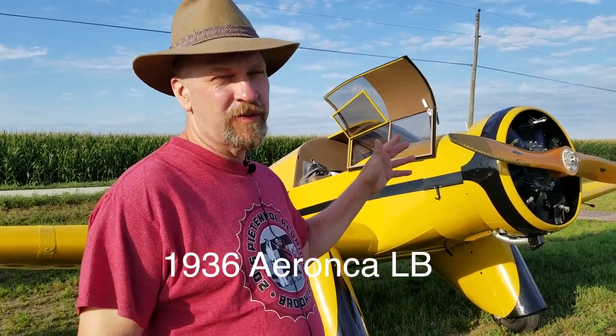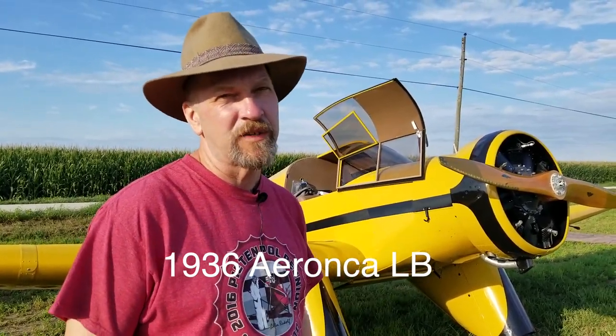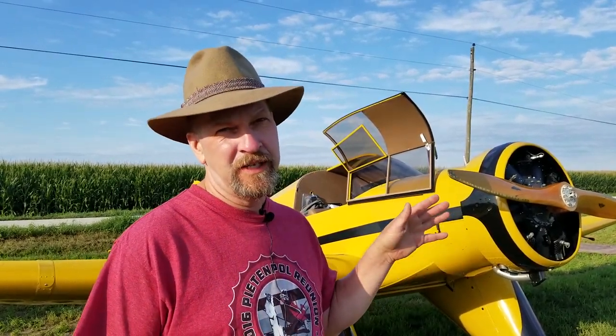This is a 1936 Aeronca LB. It's a very rare airplane. We think there's about seven of them surviving out of about 50 or 60 that were built. And this is the only one right now that's flyable. There's one in Washington State that flew about 5 years ago and could be made flyable, but it hasn't flown in 5 years. So right now, this is the only low-wing Aeronca flyable in the world.